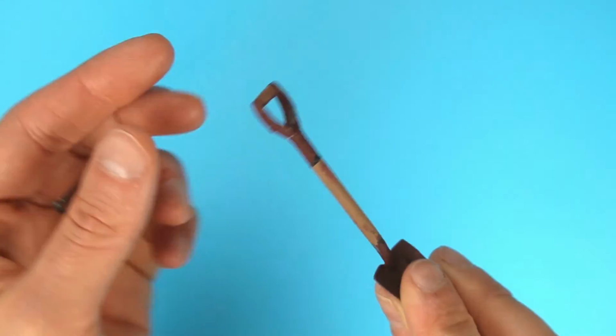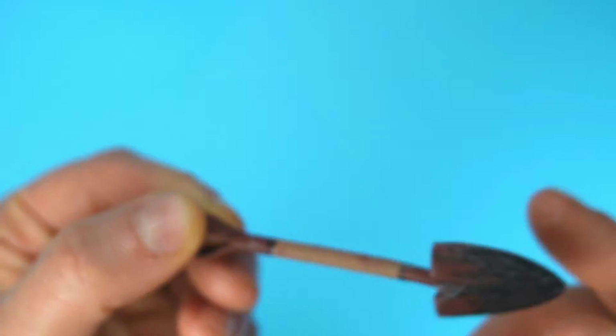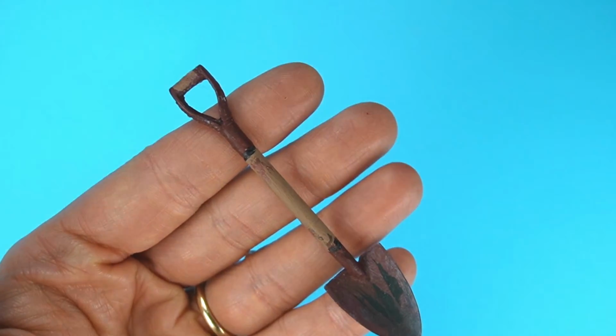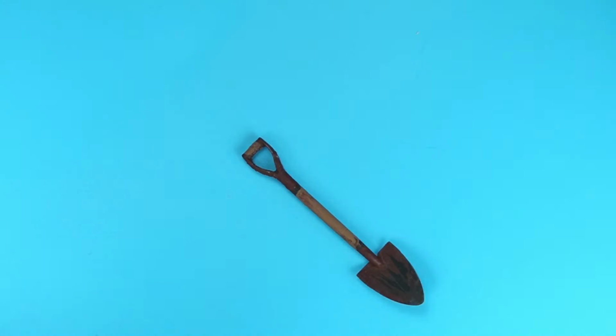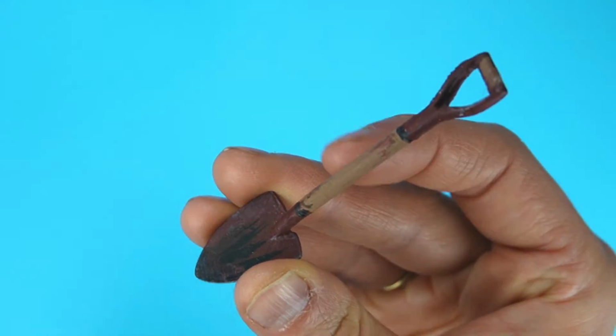I've also collected a fair amount of tools because I plan to make a dollhouse miniature basement in 1/12 scale, and it will be filled with tools and other junk. This spade in particular is made completely of metal and it's hand painted to look like wood.